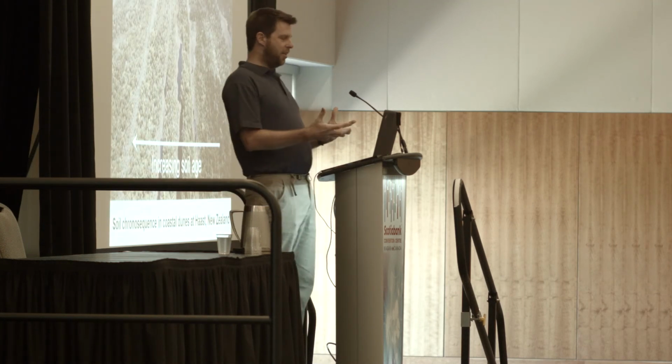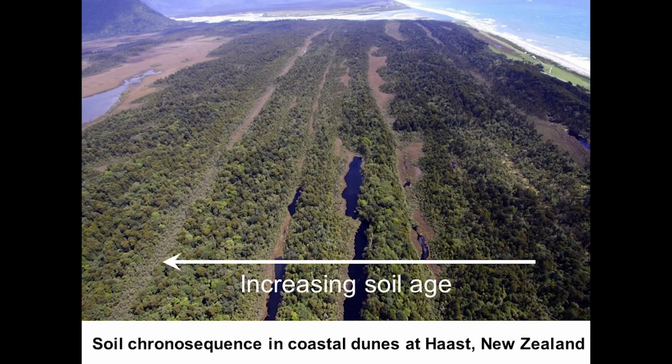Now we can examine these processes, of course, although they're happening over many thousands or millions of years. We can use space-for-time substitutions by examining soil chronosequences. And this is an example, actually one of my favourite examples of a soil chronosequence. It's on the west coast of New Zealand, near a place called Haast.